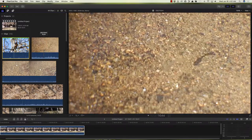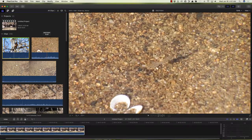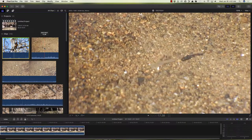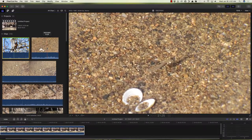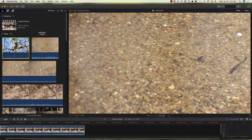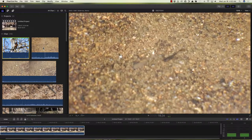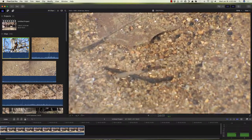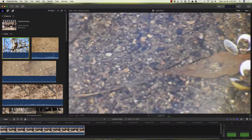And here's a little fish in the creek. Doing video of a fish in a creek means that sometimes the fish isn't in focus. Sometimes the camera's reflecting off the top of the water and trying to focus on something else. This one looks like we just have a fish swimming and his shadow. Swim past a clam.